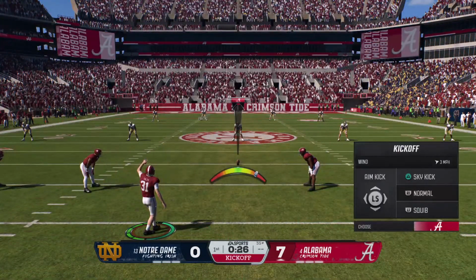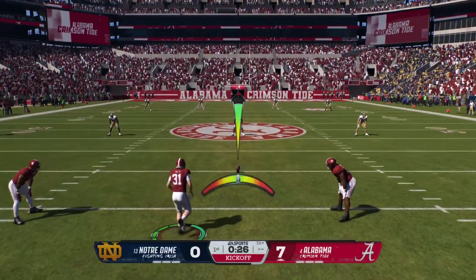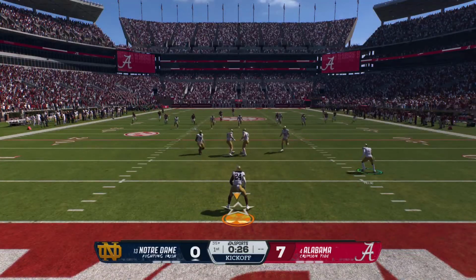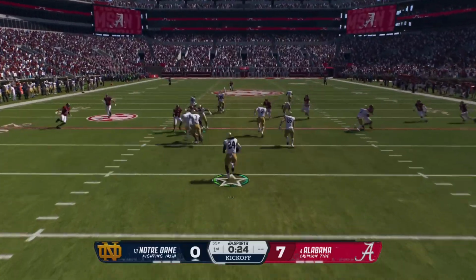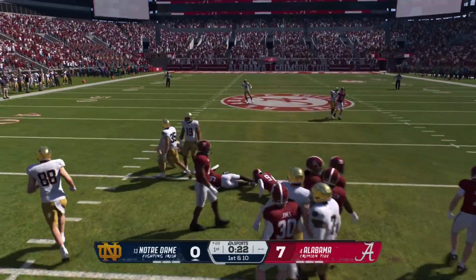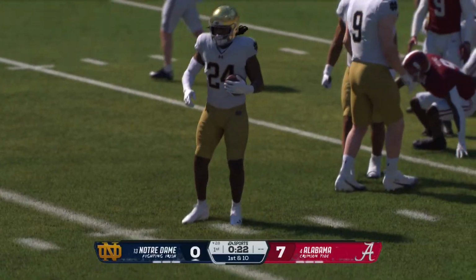Kickoff team out there. They are fired up after just scoring a touchdown. He'll return it from inside the 5. And the return man brought down. That's decent yardage on that return.